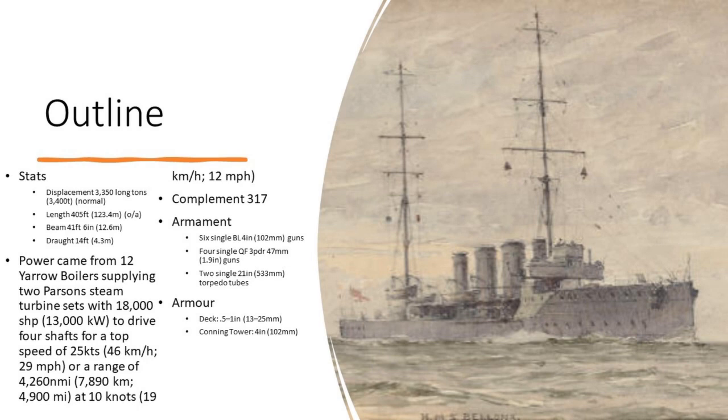They are mostly around 2,500 to 3,000 tons. And this class is over it, but most of that seems to have gone into giving her some armor, half an inch to an inch of deck armor. Although again, that's not unusual with some of the classes, and a conning tower of four inches thick.